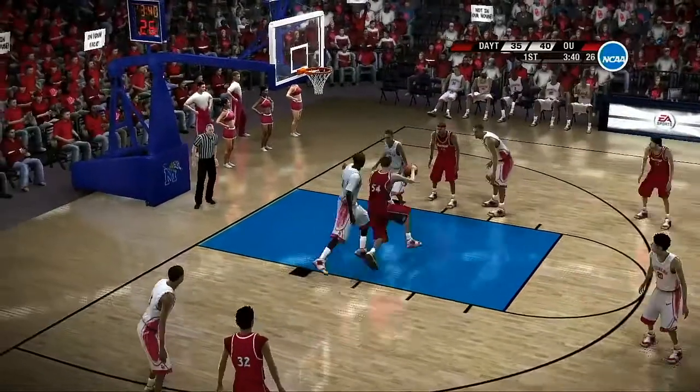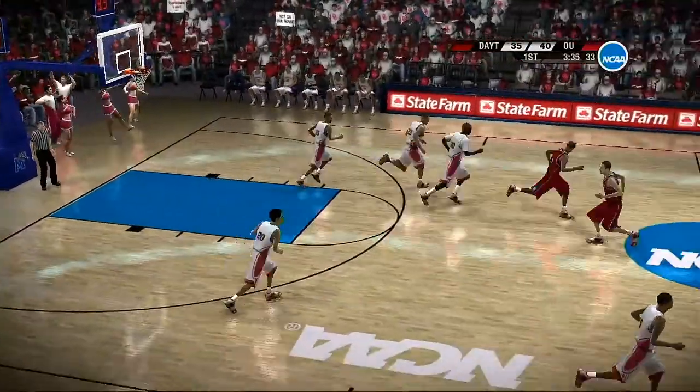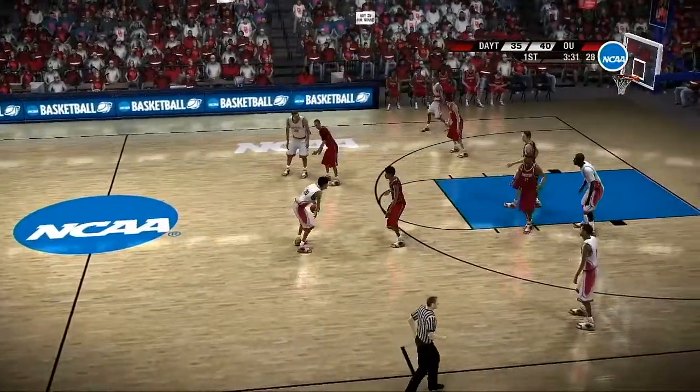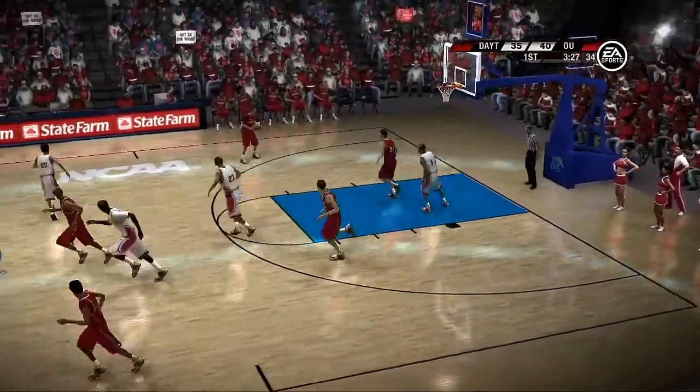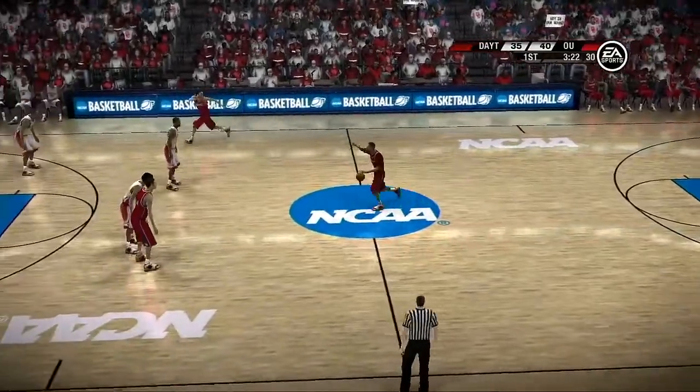Pass in the paint, and now with a power move on the inside. Did a great job protecting the basketball, seals the defense off, and explodes to the basket. Gave it up, goes up for two. Can't get the shot to go.